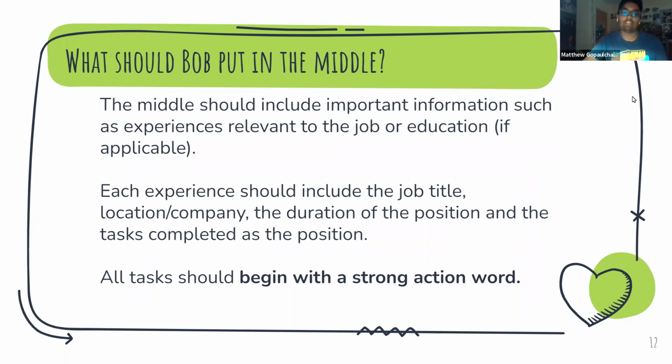So next, we're going to talk about what Bob should put in the middle. This is also a really important part. This is where we put all of the experiences and the jobs that we've done in the past. It should include important information such as experiences relevant to the job or education that you've taken if it's applicable. Each experience that you put should include the job title, the location of the company, the duration of the position, and the tasks completed in the position.